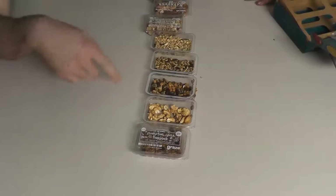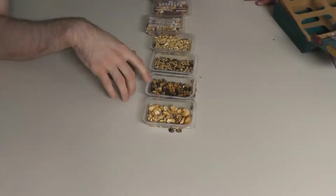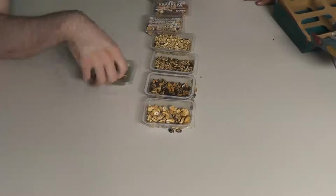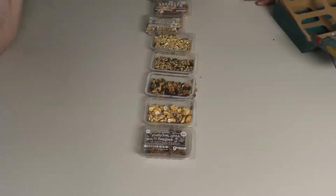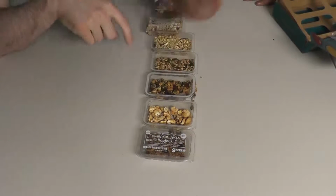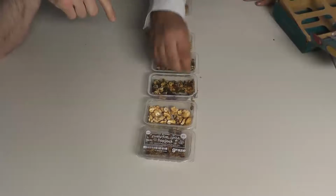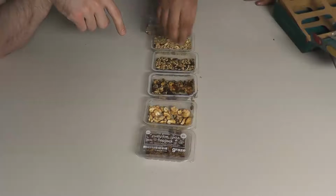What do you think? I would say I have a similar order. These would probably switch with the trail mix here. You think the trail mix was your favorite? I really liked the seasoning on the seeds and the raisins. The fudge was interesting because I've never had trail mix with fudge before.